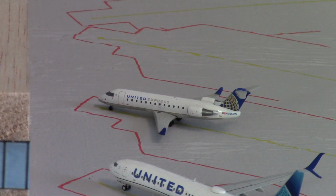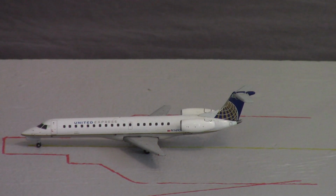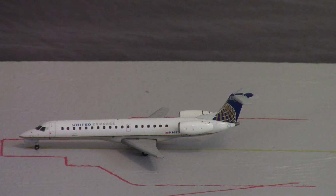Then we have a United Express CRJ-200. This aircraft just pulled in from Chicago ORD. All the way at the end there we have a United Express ERJ-145. This aircraft just arrived in from Houston IAH.